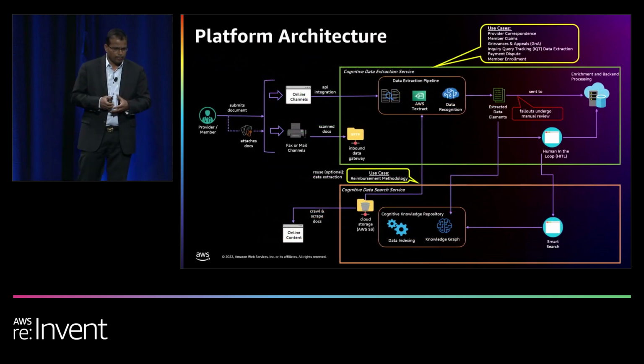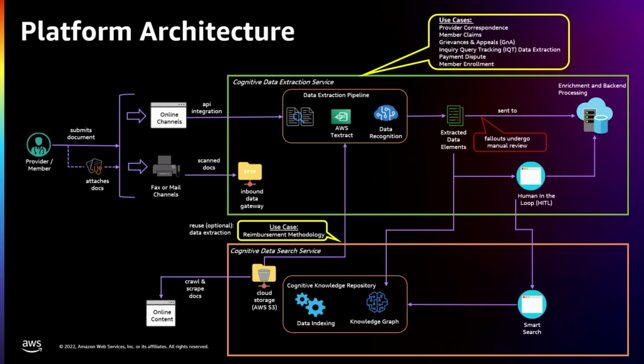So what you see right now is the two forms of our platform architecture to help digitize all the use cases. The top part of the diagram reflects our most common use case. This use case relies on the data extraction pipeline. There are over, I think, 7 or 8 use cases tied to this kind of pattern. So let's take a look at one example of how this pattern is used.